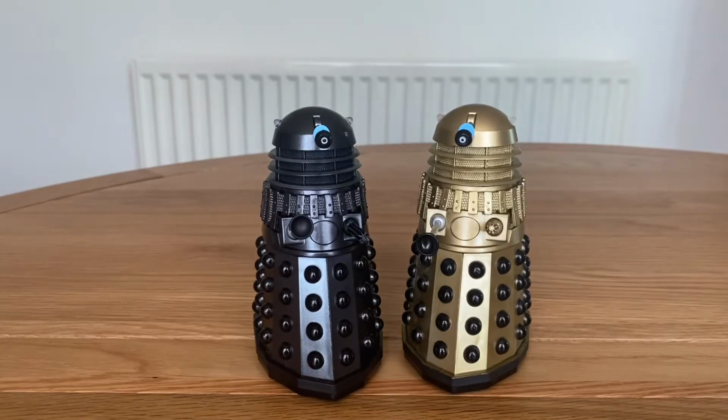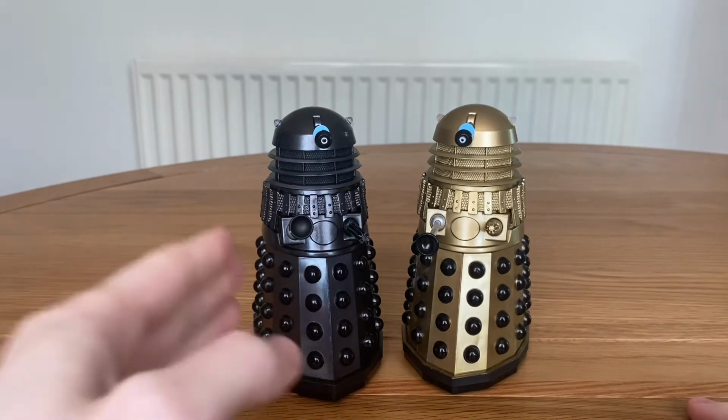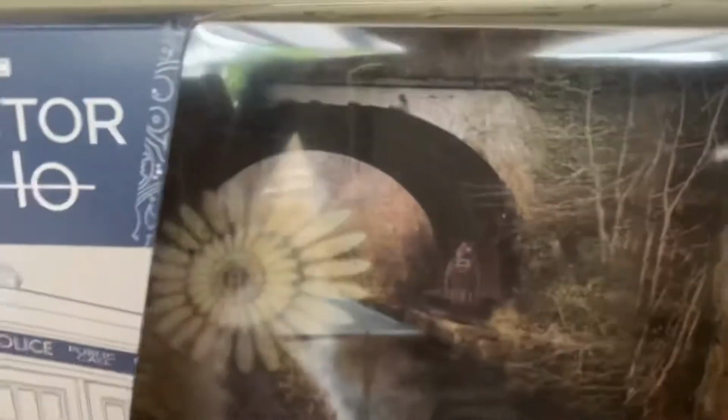So here we have the Day of the Daleks set out of the packaging, and here we have 2 very, very nice brand new variants of the regular Dalek and the Supreme Dalek from the story. But one thing that I want to mention just before I take a look at the figures is the backdrop used in the box. Now, I did forget to take a look at this in the Power of the Daleks set, but there wasn't a great deal to say about that one. It was just the Dalek ship that you see in the story.